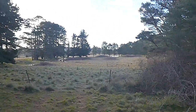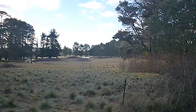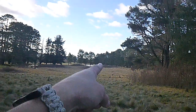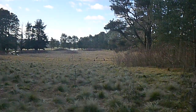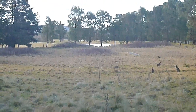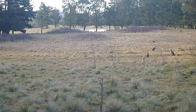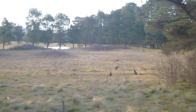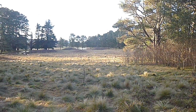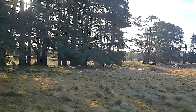Look at the kangas. Look at the size of that big fella. There's a whole bunch of them down there. Looks like a cricket pitch. Is this part of the school as well? I've got no idea. Look at them all looking at us. I don't know if I'm encroaching on someone's farm here. I want to go see what is in this shed.